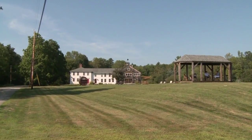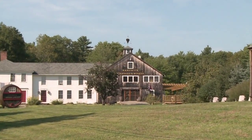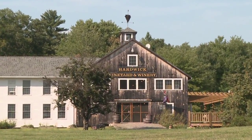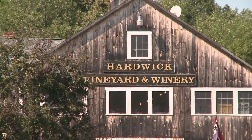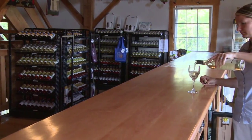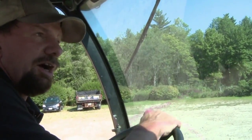We bought this farm in 1997 with a dream of starting a vineyard and a winery. We planted our first grapes in 1998. We became a licensed farm winery in 2002, and we're currently in our 9th year, excited going into our 10th year. So we bought this farm in 1997, 150 acres total on the farm.